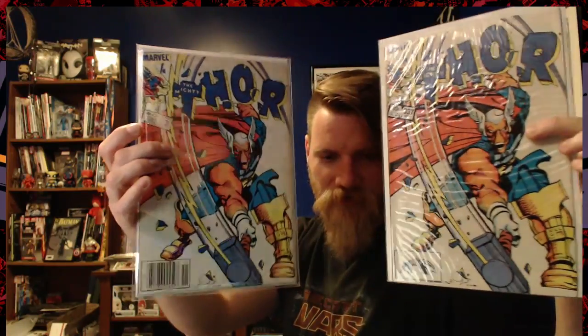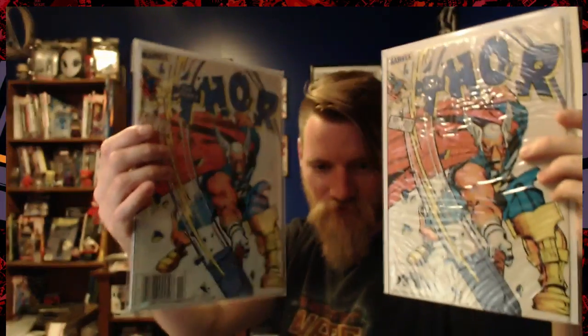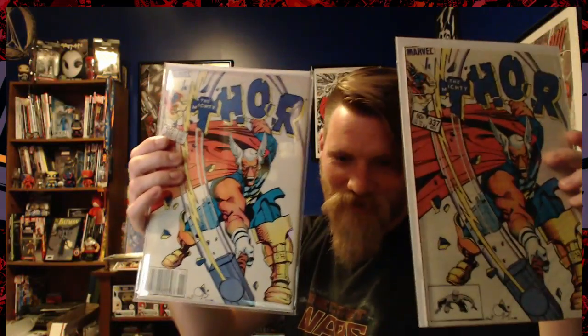All right. So in this box, I have two of the 337s. If you would have picked a different box, you would have seen more of these. But here's two of them. Both of these are in okay shape, but not press or grade worthy. But just good to have. I could sell them at some point. 338.